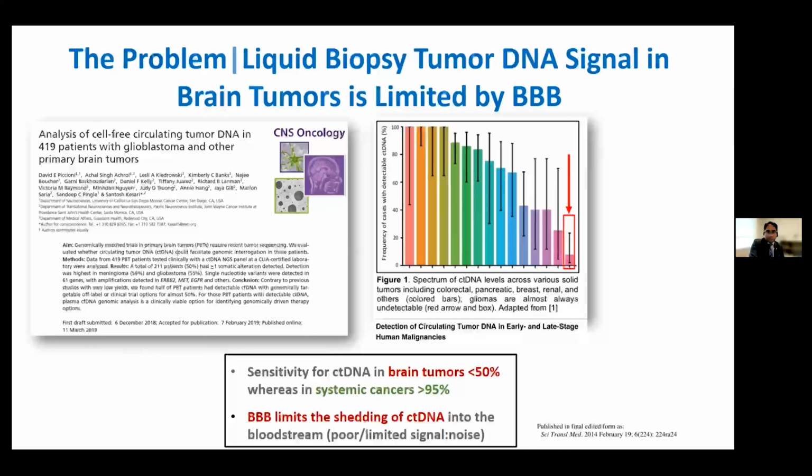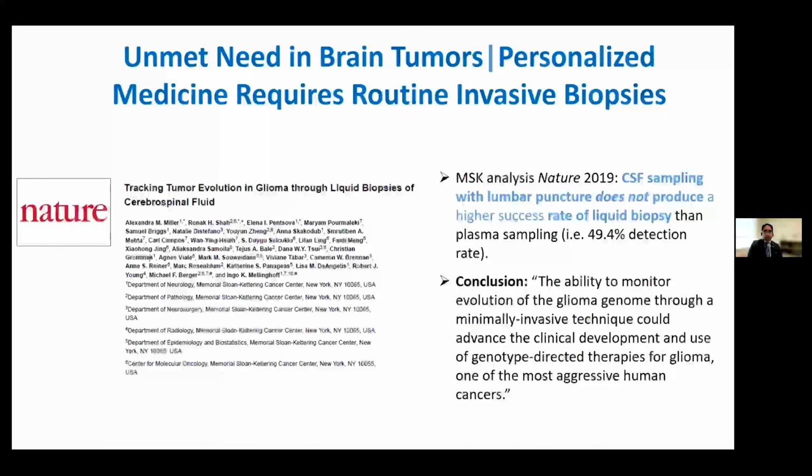So we all know that the unmet need in brain tumors is personalized medicine, which requires routine invasive biopsies. So the Memorial group actually looked at tracking tumor evolution in gliomas through liquid biopsies of cerebrospinal fluid. And what they concluded was that CSF sampling with lumbar puncture did not produce a higher rate of liquid biopsy positivity than plasma sampling. Both the rates are close to 50%. And we need to be better than that if we want to approach the 90% plus rates we've seen in other cancers.